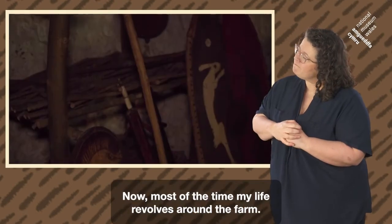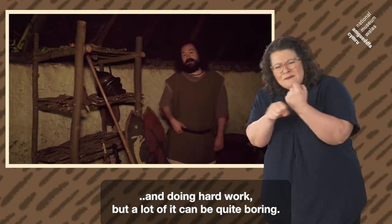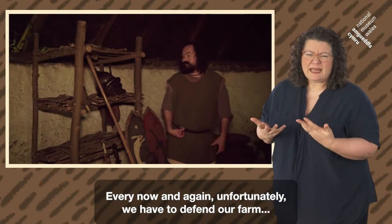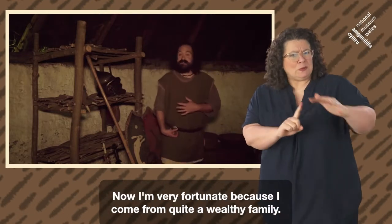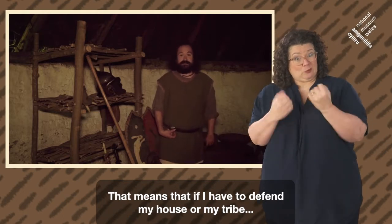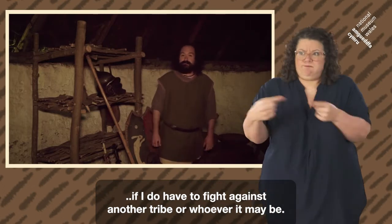Now, most of the time, my life revolves around the farm. Working on the farm and fixing and maintaining and doing hard work, but a lot of it can be quite boring. Every now and again, unfortunately, we have to defend our farm or our houses or the communities around. Now I'm very fortunate because I come from quite a wealthy family. That means that if I have to defend my house or my tribe, I can call on lots of different things to protect me if I do have to fight against another tribe or whoever it may be.